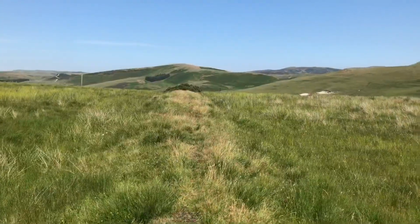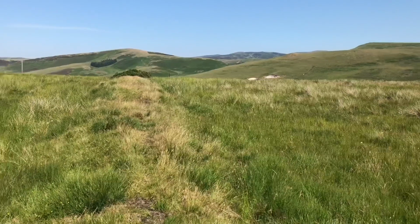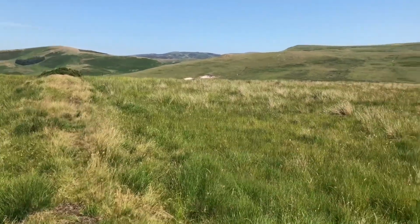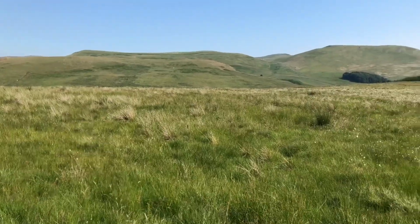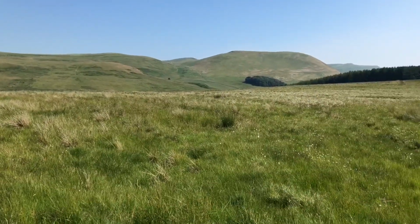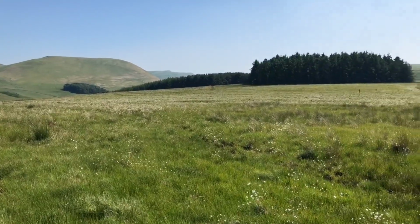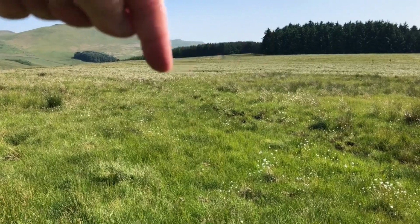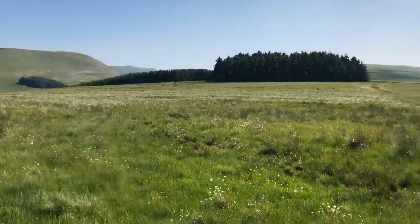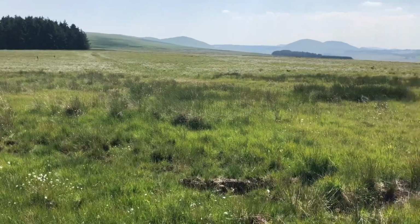Well, I'm at Pennymuir Camp near Jedburgh in the Scottish Borders, and I'm just looking around the north rampart of the marching camp. This was huge, probably could have housed about 3,000 men on the march. Possibly Agricolan in date, but it's very hard to date camps, and just in the middle distance there I'll use my special finger. Just here is a smaller camp built from another period possibly, swinging round in the heat.